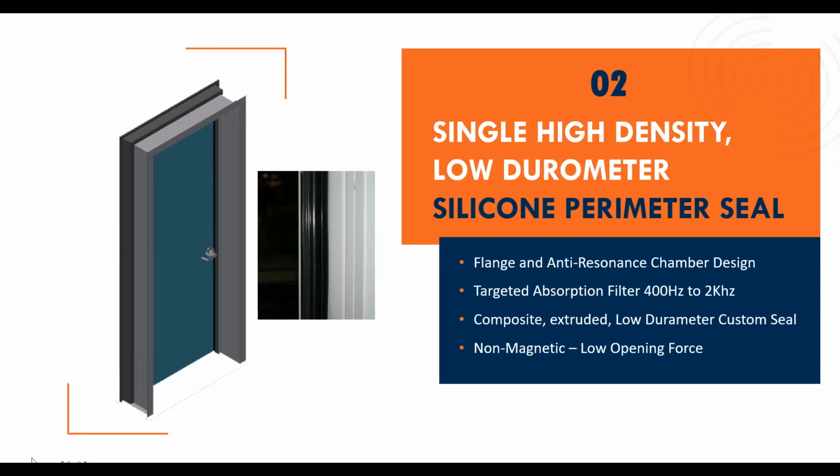It's non-magnetic, so there's no opening force. I spoke about how the hinge has a low coefficient of friction, easy to open. When you disengage the latch, it's actually somewhat compressive. So when you disengage the latch, the door pops open a little bit and swings easily. So very ADA friendly on all fronts.